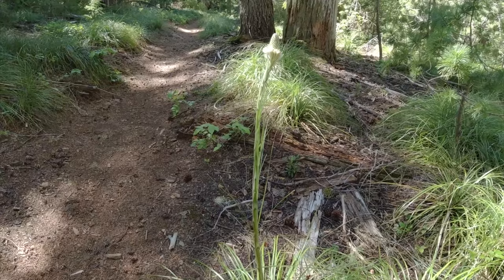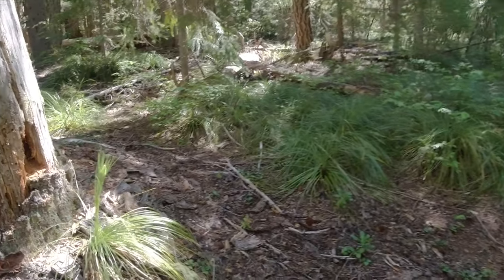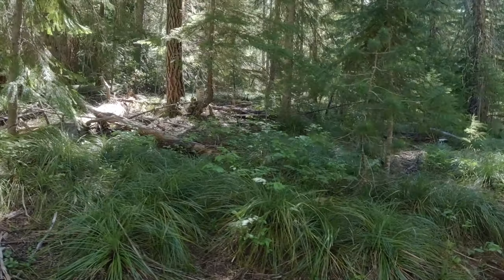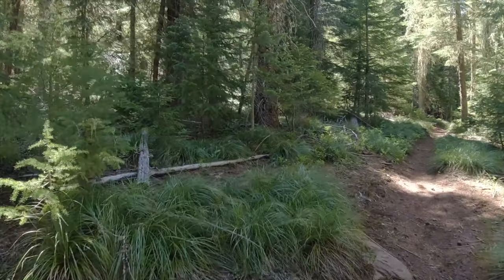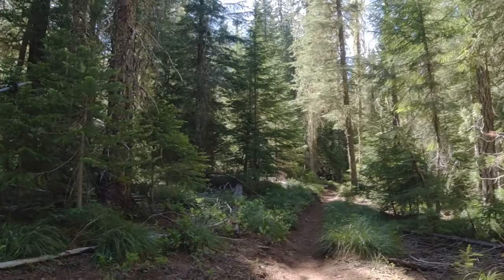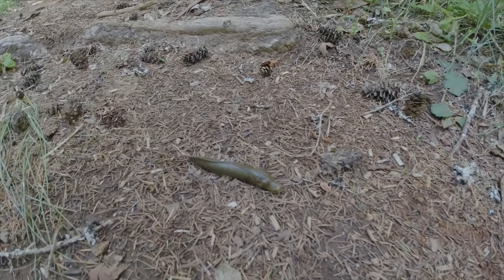I don't know what their schedule is, but there'll be some in a group like this that will be putting up a flower, but not all. So it's really great when you come into an area that has quite a few bear grass plants putting up flowers, and it's just beautiful because there'll be just like a sea of white flowers out there. Pretty cool stuff.